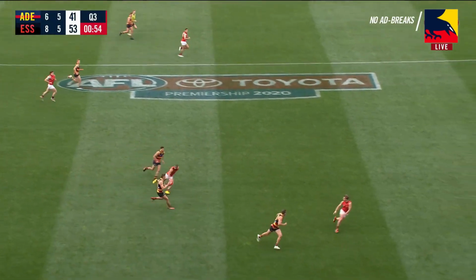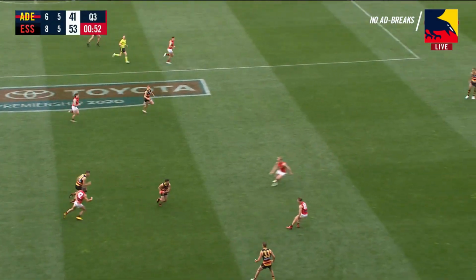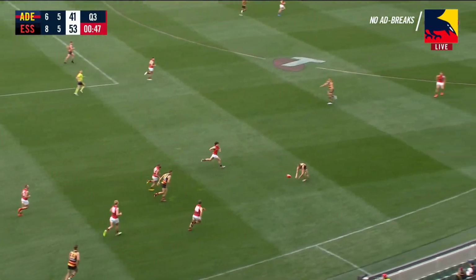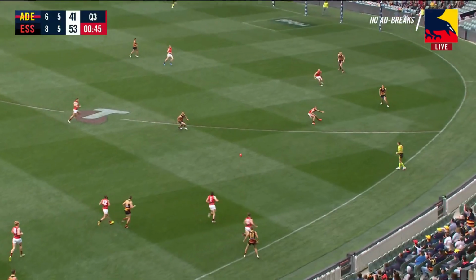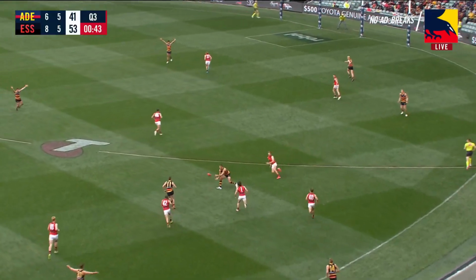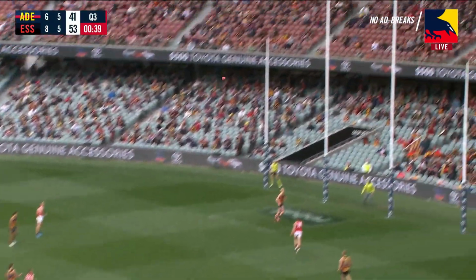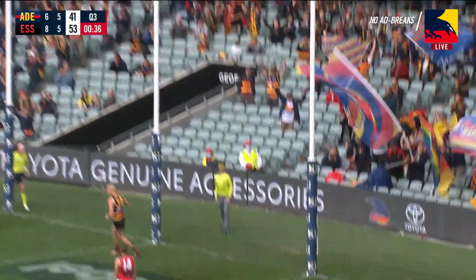Lynch. Seedsman. Little back pedal. That'll work. Smith got it back again. Last move from Stengel to keep it alive. McKay goes inside the ticks. Down to 40 seconds. Seedsman's had a couple of chances. Breaks through Gleeson. Loads up. Goes long. Crowd goes off.